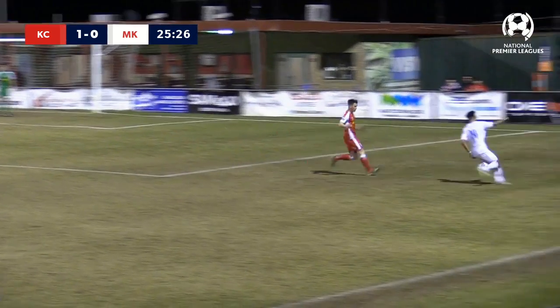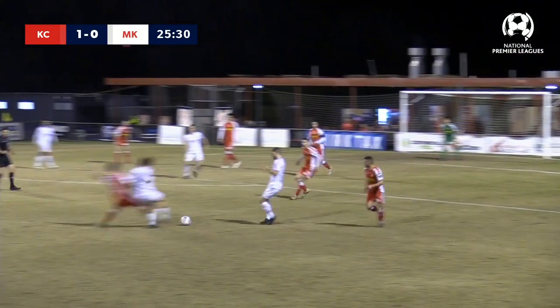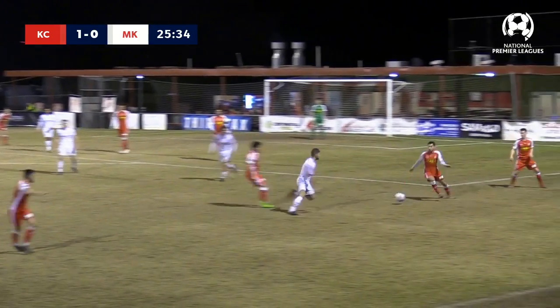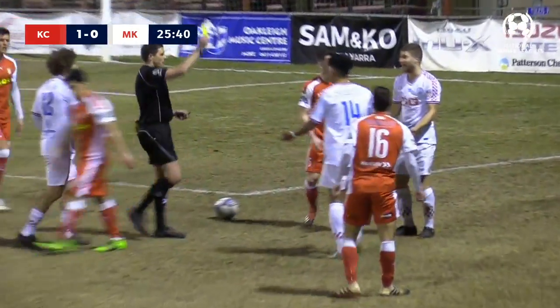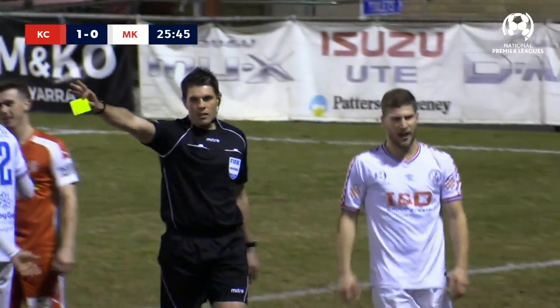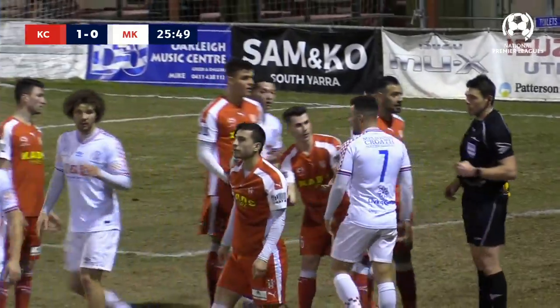Inya, trying to play in Jokovic. The pass is just behind him. Trying to get the drop on, I think it was Irwin, or Theo, I should say. That's a big tackle, and the referee will punish Nikola Jokovic with the first booking of the game. Certainly got plenty of the ball there, but referee didn't like how he went in for that challenge.